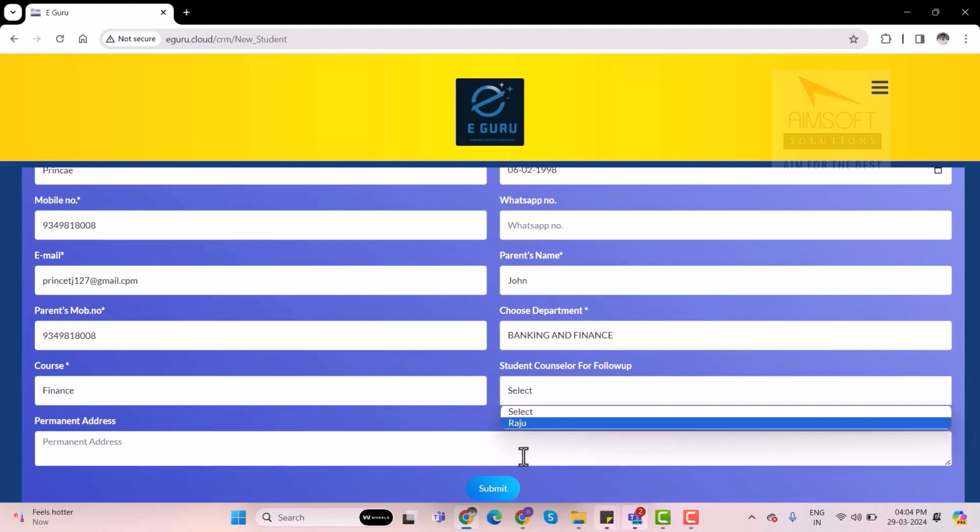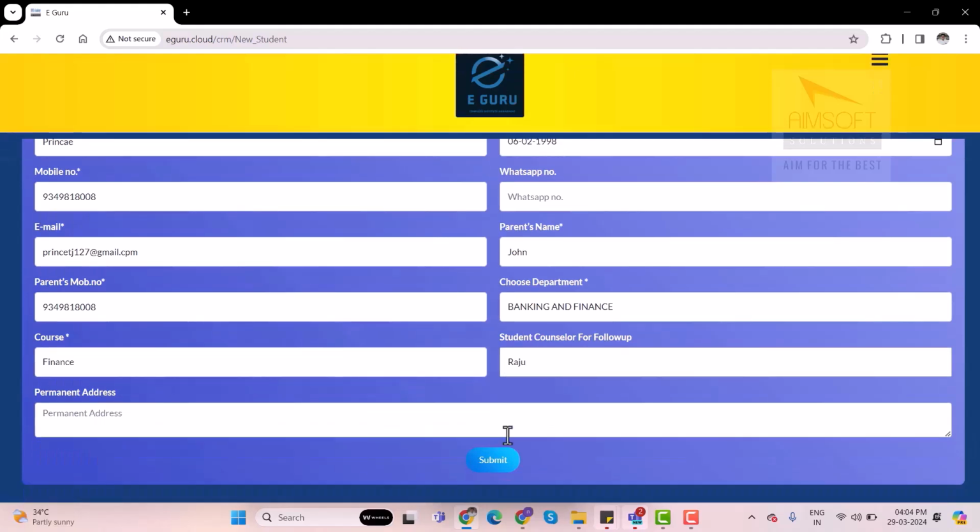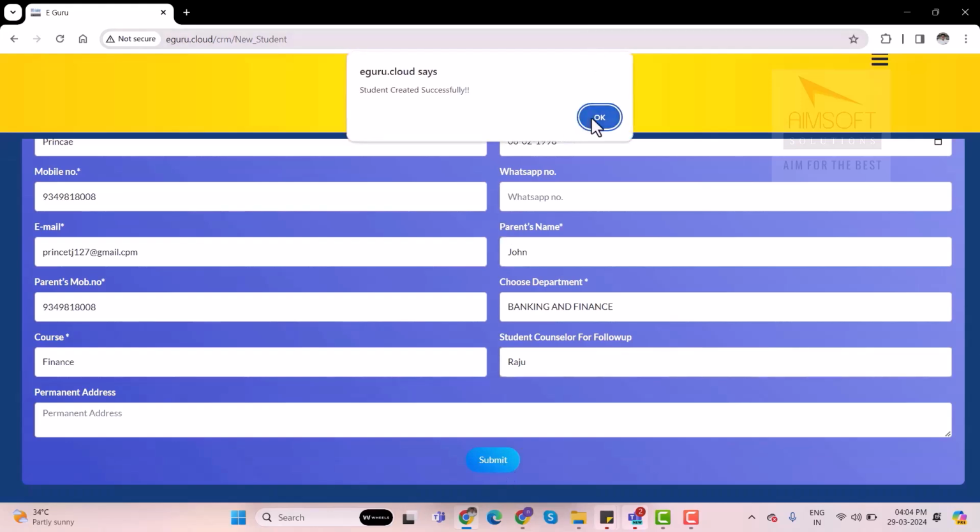Here we can select any other counselor for the follow-up section if it is required. So this counselor will also get the student details, and I'm filling the form and click on submit to submit the inquiry. So it's saved successfully.